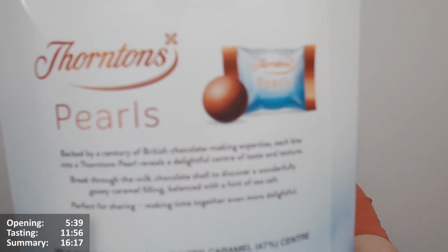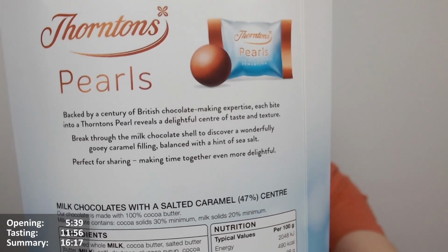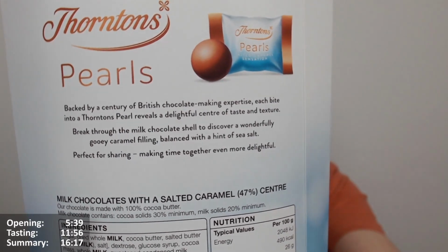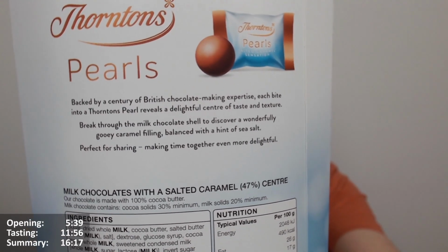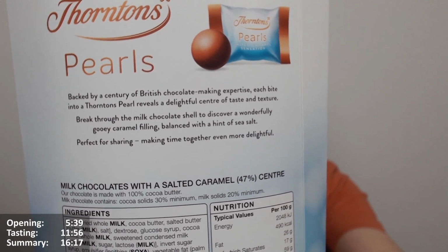Alright, well, speaking of the balance, let's have a look. What's it say? So we've got Thorntons Pearls. Backed by a century of British chocolate making expertise, each bite into a Thorntons Pearl reveals a delightful centre of taste and texture. Break through the milk chocolate shell to discover a wonderfully gooey caramel filling, balanced with a hint of sea salt. Perfect for sharing. Make time together even more delightful.